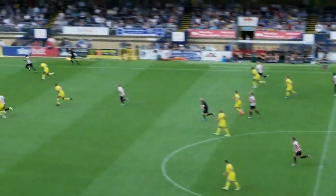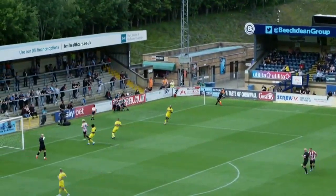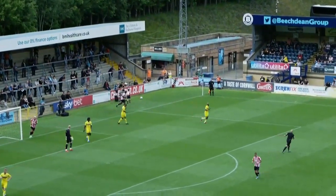A nice ball over the top there into the path of Clark. If he can get there, the ball's just run a little bit too far past him.